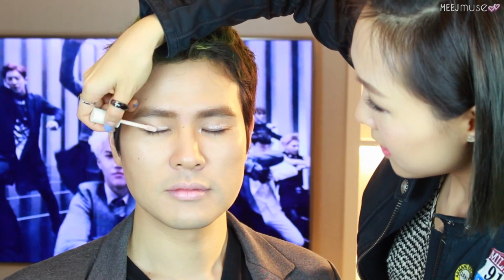So now that we're done with the brows, we're going to go ahead and use some eye primer. Prime his lids across the top and underneath the eyes as well, so that any shadow that we place on will stick on well and the colour will be nice and vibrant.